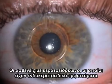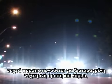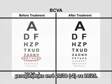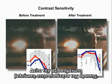Patients with keratoconus who have intrastromal implants usually complain of impaired night vision and glare, in spite of improved best-corrected visual acuity. After Neurovision, best-corrected visual acuity went from 20/30 -2 to 20/25. Look at the remarkable improvement in quality of vision.